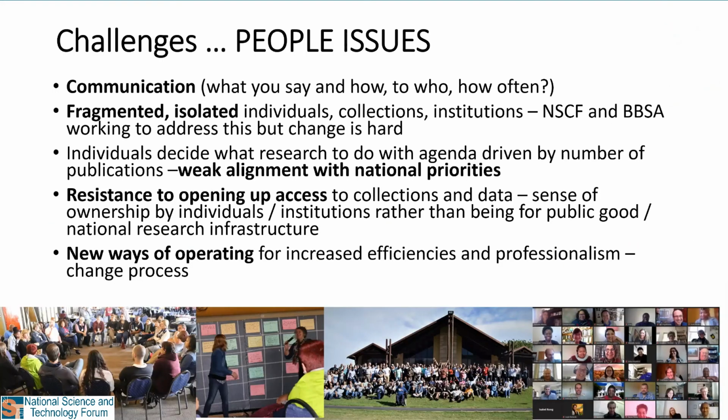So some of the challenges, interestingly, are people issues. It's the very people who are there looking after the collections that can be a challenge. The communication is a big challenge. How you say what you want to say and how often you say it is really important. When you have this fragmentation where people, not all, but most of them, work very much on their own without looking up and around them, it makes it very hard. And also if you work as a collective, you can help each other. But if you're all working in isolation, you're trying to solve the same problem repeatedly.